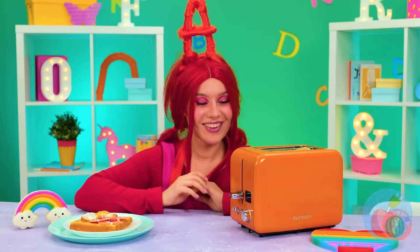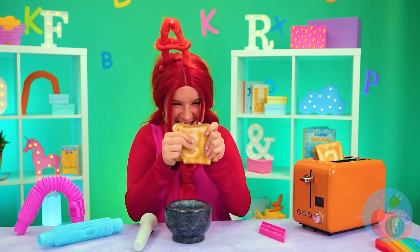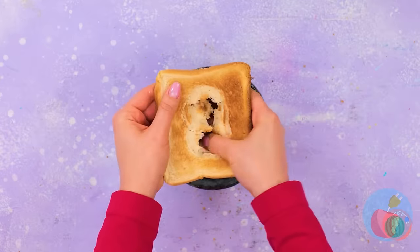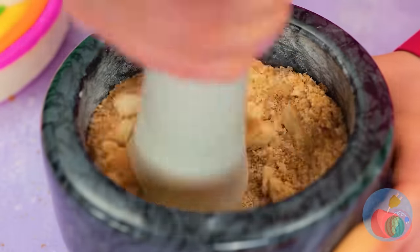And wait until you toast them up. Crumble them up and grind them into breadcrumbs. Better yet, pound them into powder.